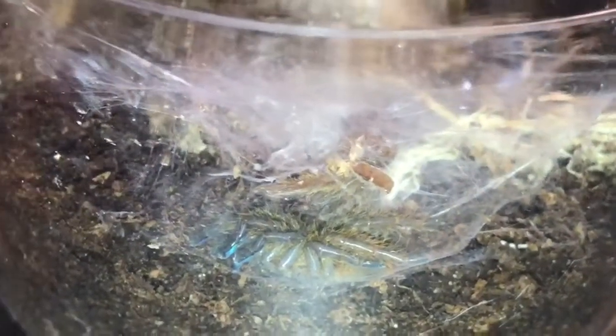Just checking in on my OBT, my P. murinus, and look at that. There is a little molt just above it, and look at my P. murinus. Absolutely gorgeous. I am getting that molt out right now.